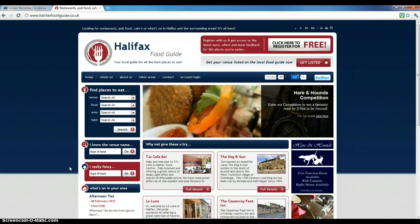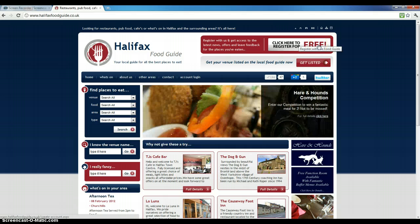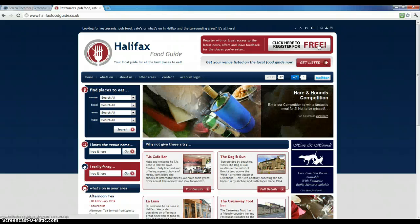We're using Halifax for this example, but they're all the same, so we'll start at the top and work our way down. First of all, at the top here we have the option for people to register with us. One of the advantages of registering is that they can go in and rate restaurants and give feedback to restaurants. Those ratings and that feedback are private for that individual and that restaurant.